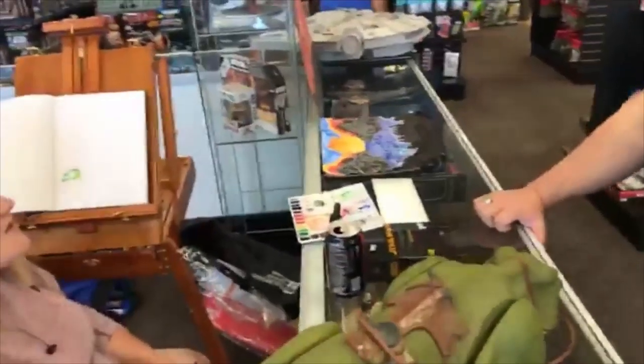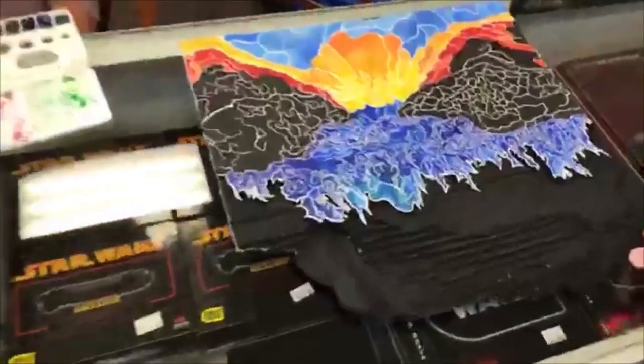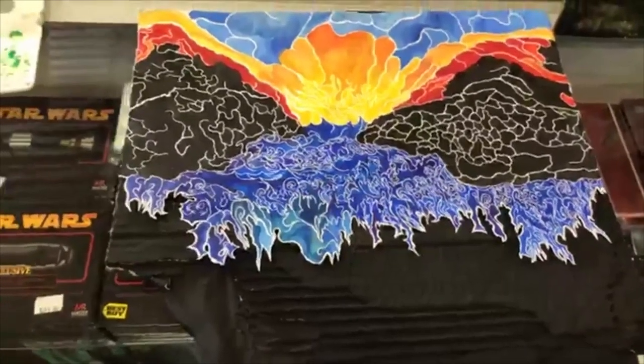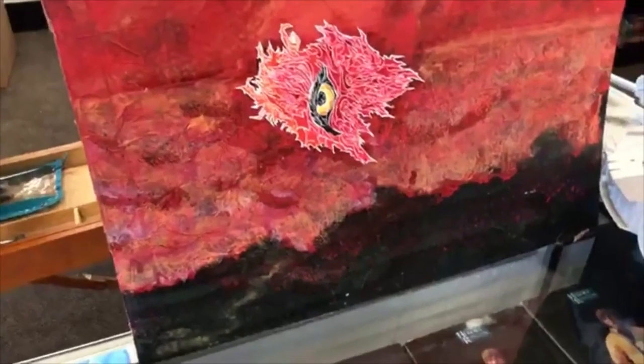Are these oil paintings? No, those are all watercolors. Oh, watercolors. Neat. I don't use a stencil or anything. I just freehand it. And then I cut them out and put them on backgrounds. I like this one, too. This one's really pretty. Yeah, so that's an acrylic background with watercolor font. I like it. It looks really cool.